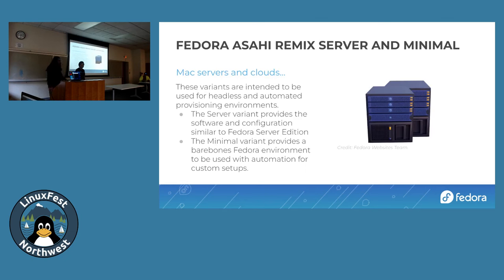And then we have the special flavors of the server and minimal ones. This is because there are some people who want to use it for headless things, whether they're trying to do weird cloudy things on Apple Silicon hardware, or if they just want to do stuff like use a Mac Studio as a render box or whatever. Like, people do stuff. We provide a way for people to do this stuff.